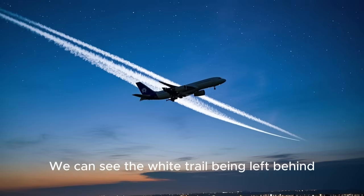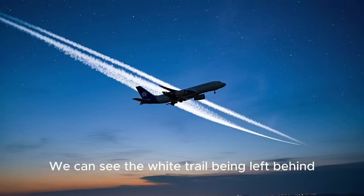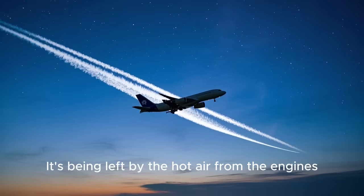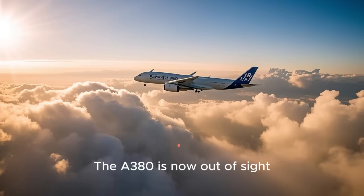We can see the white trail being left behind. That's the contrail. It's being left by the hot air from the engines. It's formed by the hot air hitting the cold air in the upper atmosphere, and it leaves a white trail behind. The A380 is now out of sight. We're going to lose it now as it disappears behind the cloud. But we've got one last look at the mighty jet as it climbs away from the airport.